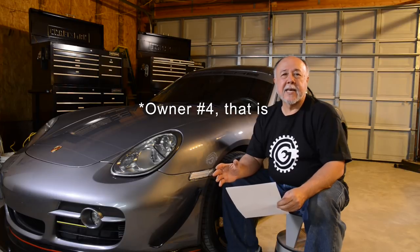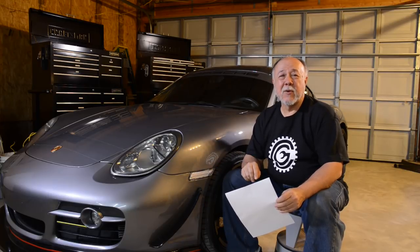Owner number five was asking $18,000. Through shrewd negotiation, this car ended up costing me $13,000. Only 13 grand, and that is why I bought the ugliest sports car in the world, is because I got it cheap. It's going to be cheap to fix. And when I'm done, it will be the most beautiful sports car in the world.